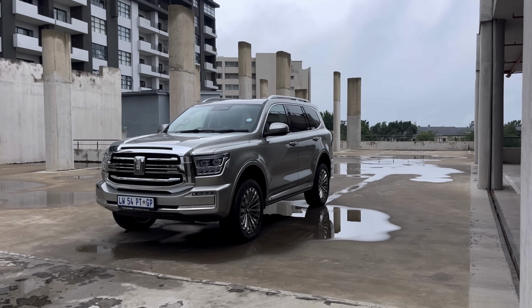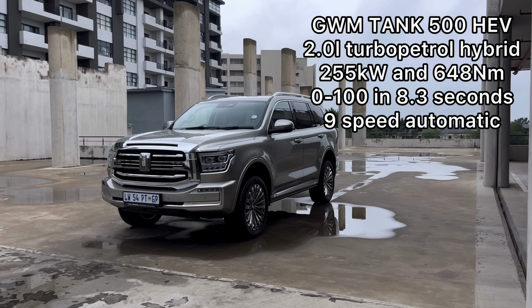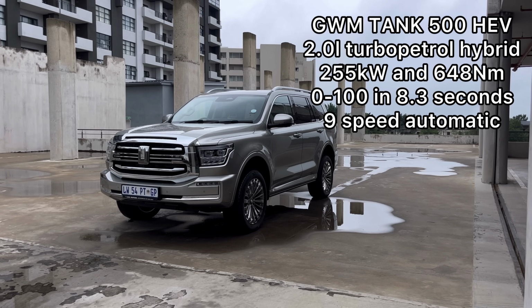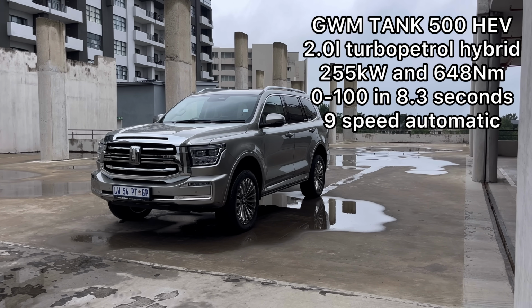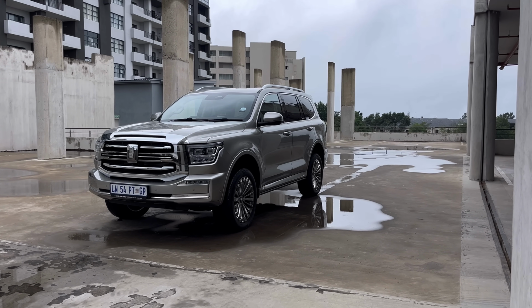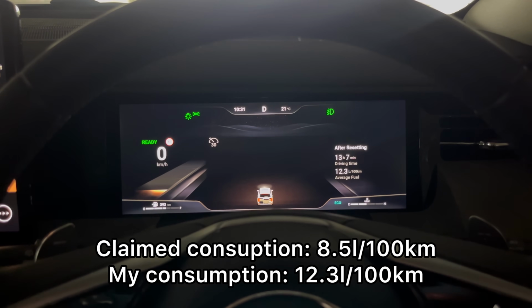So this vehicle is powered by a 2-liter petrol hybrid. So it's a hybrid that produces 255 kilowatts and 648 Newton meters of torque, mated to a 9-speed automatic. And fuel consumption is claimed at around 8.5. Okay, let's just put all the information out there.